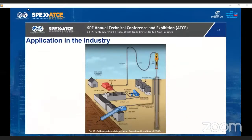Here, I would like to briefly talk about where an ultrasonic device can be applied in a drilling rig. The best possible location for an ultrasonic device would be right before the mud pump, which is before the mud is pumped back into the well. The reason for this is that placing the device in this location, it can apply ultrasonic waves to the circulating mud and also to the new mixed mud.